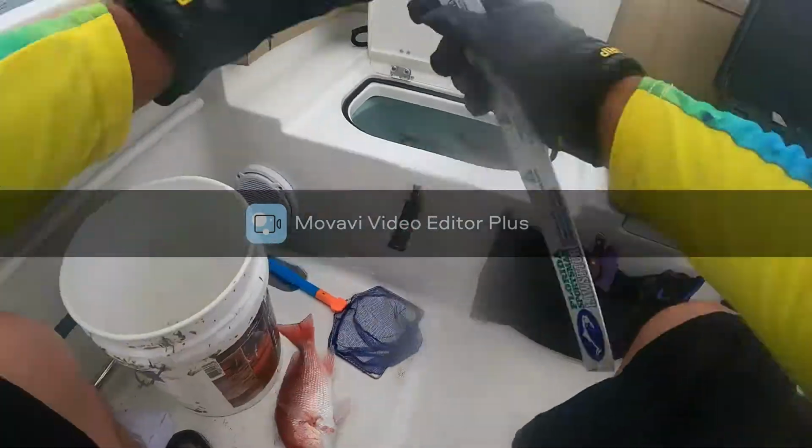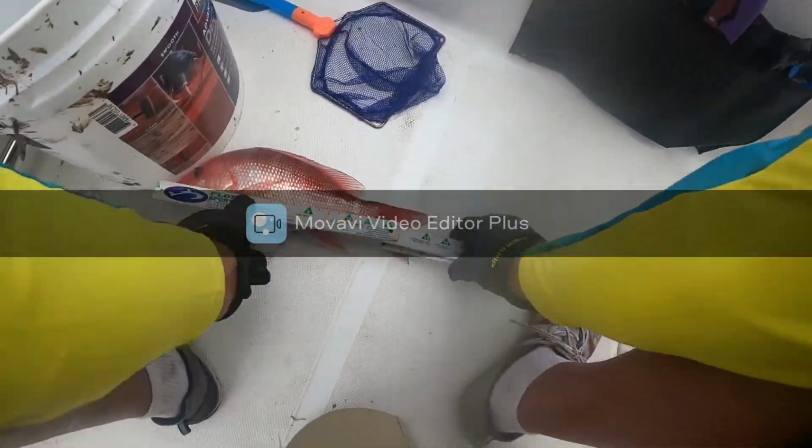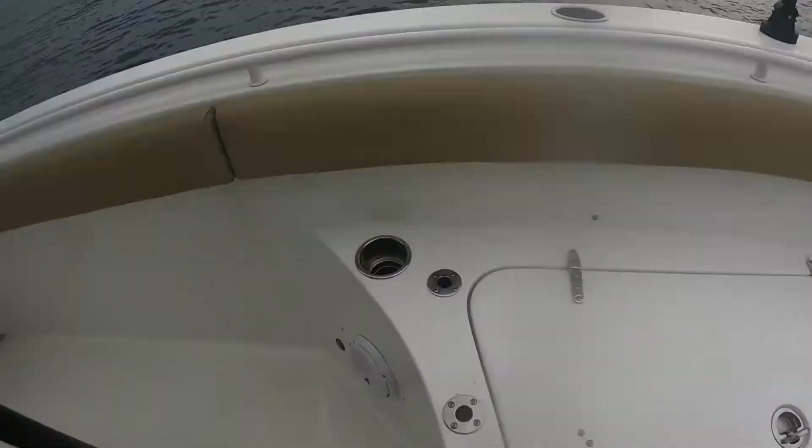This red snapper turned out to be a half inch too small to keep, so back in the ocean it goes.